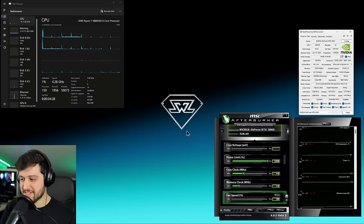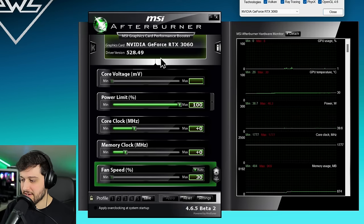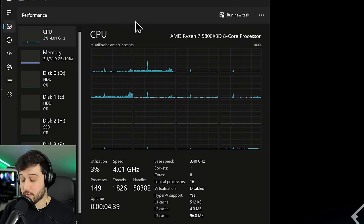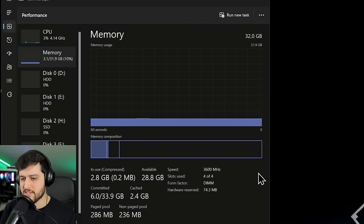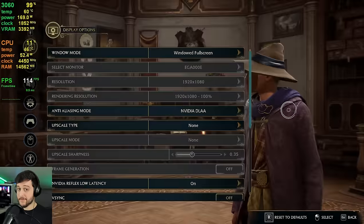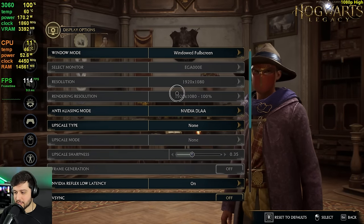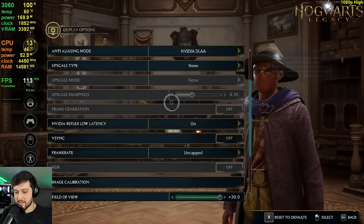First up, let's go over the PC specs. We got the 3060 installed right here with the latest Nvidia drivers available. You can see all of the GPU specs right here in TechPowerUp's GPU-Z. Resizable BAR is enabled. And over on the left, we're pairing it with a Ryzen 7 5800X3D and 32GB of RAM, 3600MHz CL14.